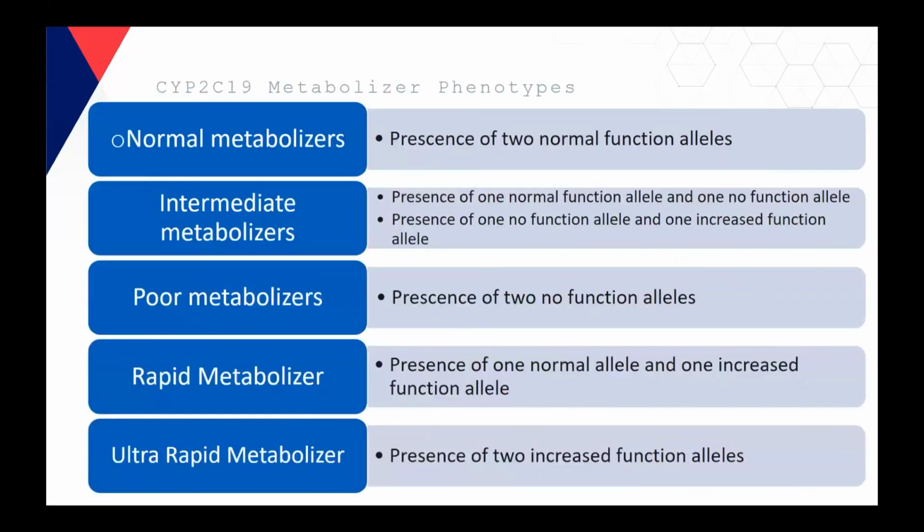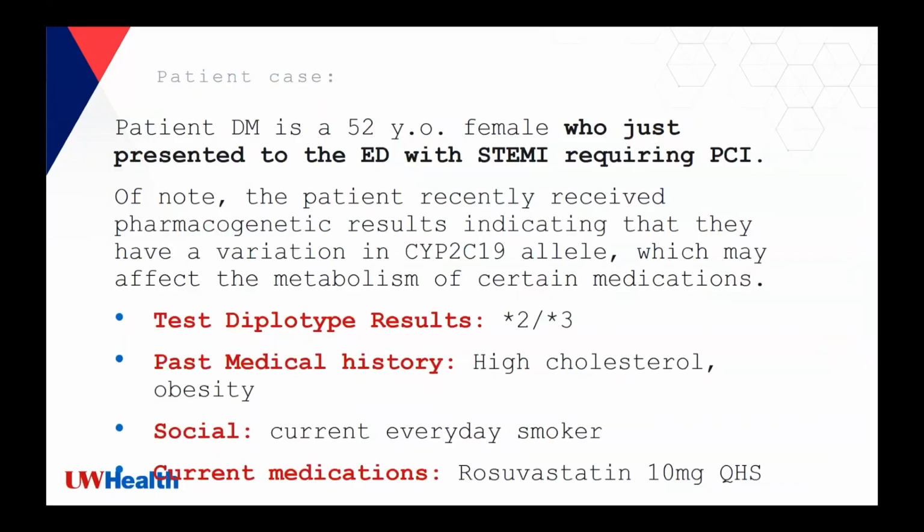So what does it mean if they're normal function, increased function, or how do we figure that out? A normal metabolizer has the presence of two normal function alleles. An intermediate metabolizer has the presence of one normal function and one no function, or the presence of one no function and one increased function. Poor metabolizers have the presence of two no function alleles. A rapid metabolizer has the presence of one normal allele and one increased function allele, and an ultra rapid has the presence of two increased alleles.